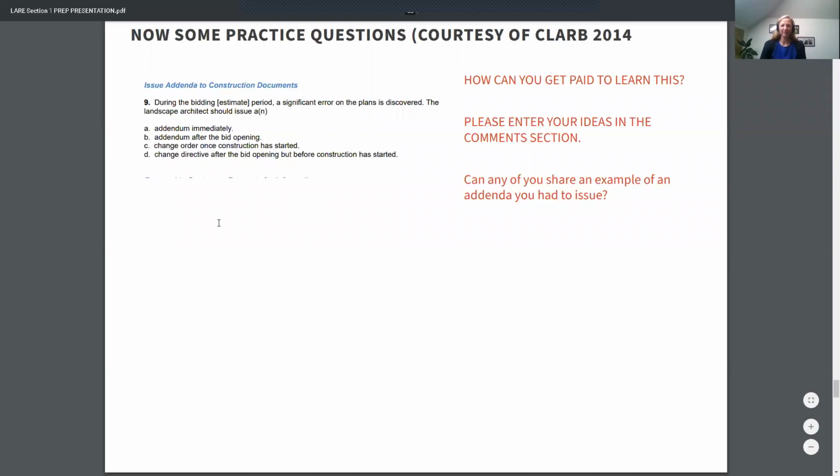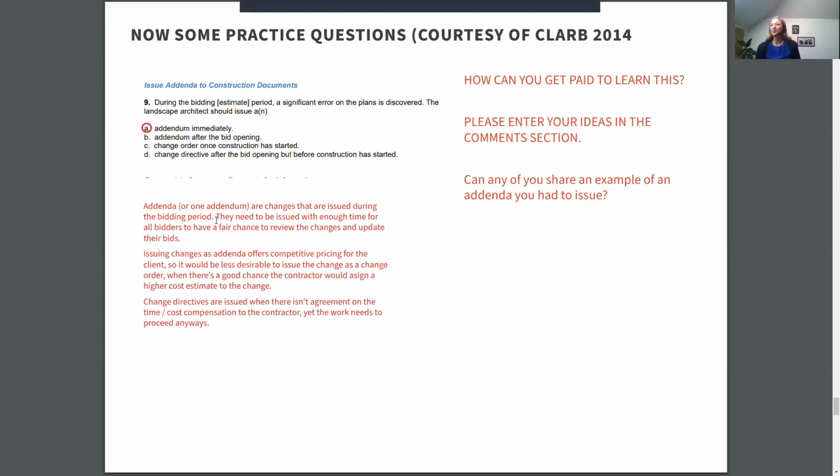We'll switch over to the answers. So if you're in the bidding period and you realize there's some big problem with the plans, then you want to try to get an addendum out as fast as you can, so that that change can be shared with all of the prospective bidders, and the change can be reflected in the price that they put forth for the project. Some of this write-up explains that ideally you need to get this change out to the contractors with enough time so that they can price it accurately, and with enough time so that everyone has a chance to see it fairly.